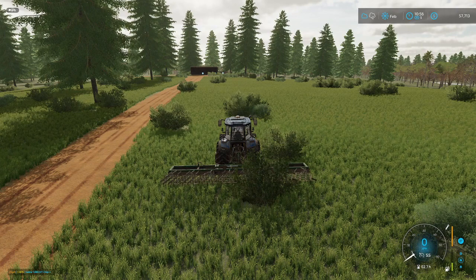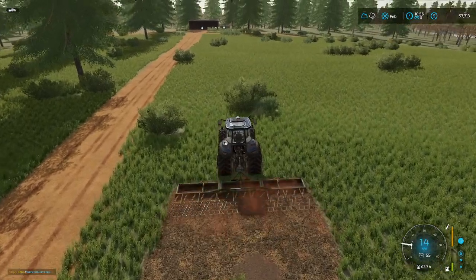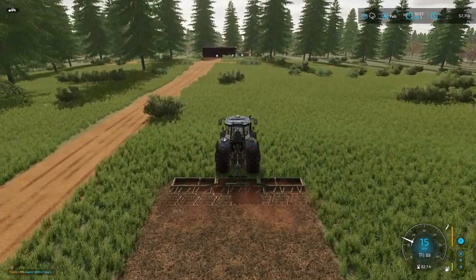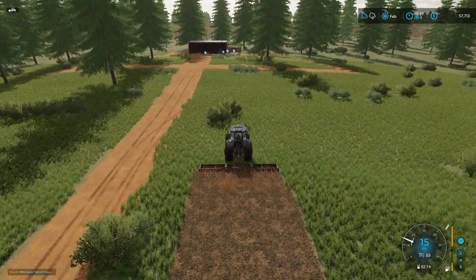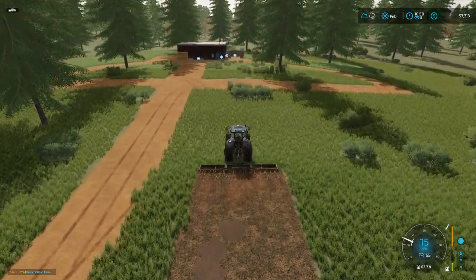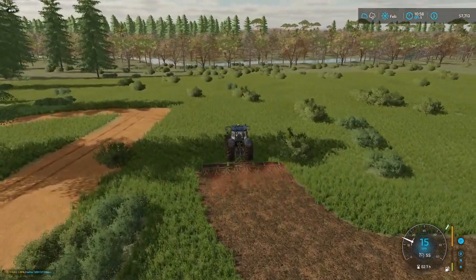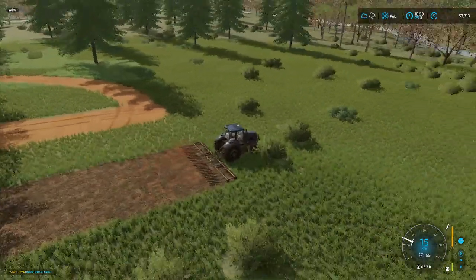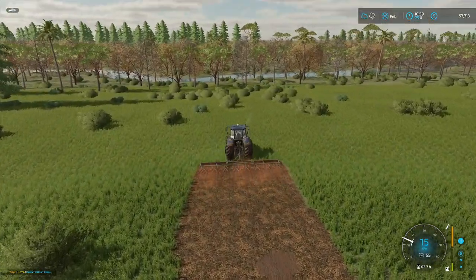Okay. There we go. Let's get us a nice big field in. I think we're gonna just run it here, right through here. I'd like to extend that little road out right across and maybe build a bridge across that, so we won't put a field in the way.